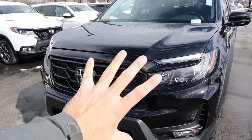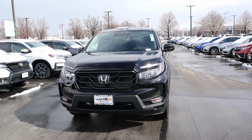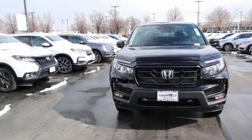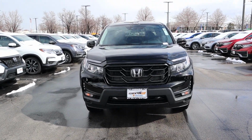Notice how everything's pretty much all blacked out here from a front end perspective as part of this sport package. I think it looks really good. But the funny thing is, if you look at this head on from the front angle, it kind of looks similar to another Honda. But yeah, that's the front of the Ridgeline.